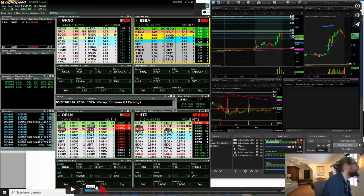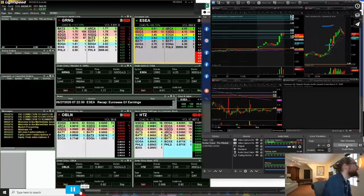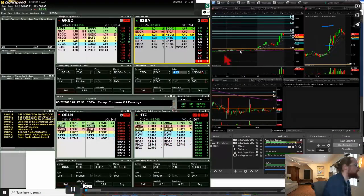So this is interesting. Light volume coming into the open. It's up 67%, and you can see that it has price action pre-market. It's just light volume, but it does have some price action. The pre-market high is about 4.50. The volume weighted average price is down here around 3.85.